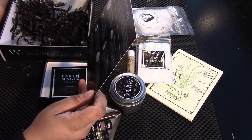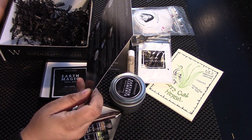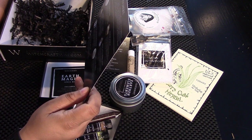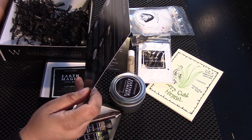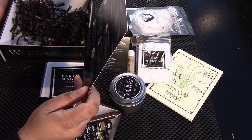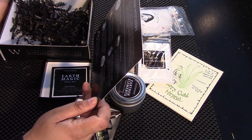All right, green witchcraft is all about opening yourself up to the natural rhythms of nature and allowing these energies to permeate all that you do. If you love to be in nature, honor the forest, listen to the quiet streams, and understand the energetic qualities of herbs, this month's W Box honors all of those things and more and is a perfect fit for you. This box smells so good.